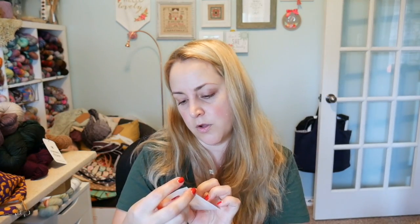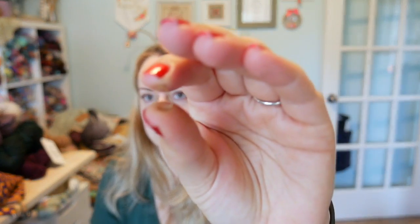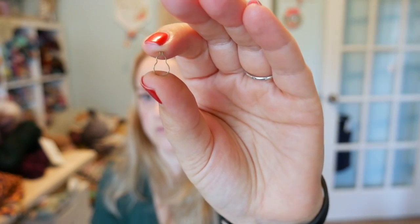That's so beautiful. And then I got a pear set. So same idea. This one is called ultra petite pears, and I will show you. They're so petite. They're so cute. So the progress keeper is a pear in silver, and the little stitch markers are also pears, but they're so small. Let's see if I can do this. It's a cut out pear. There's no way you can see what I'm doing. There we go. I'll put it on my forehead. It's a little pear. So cute. So that was a lot of fun.